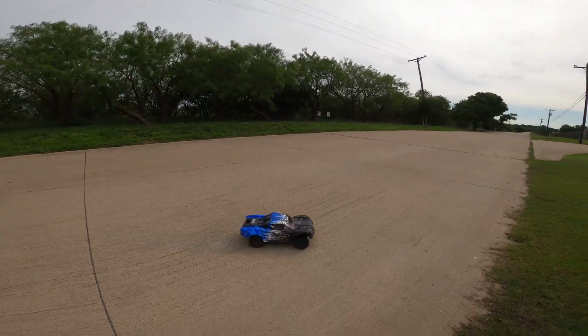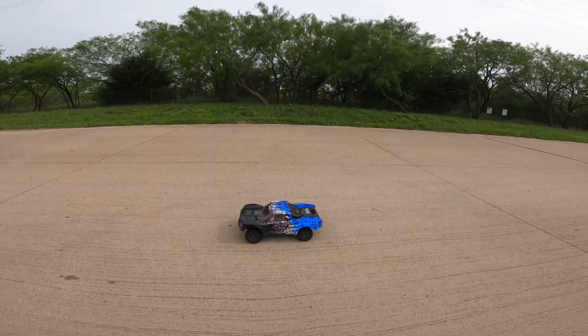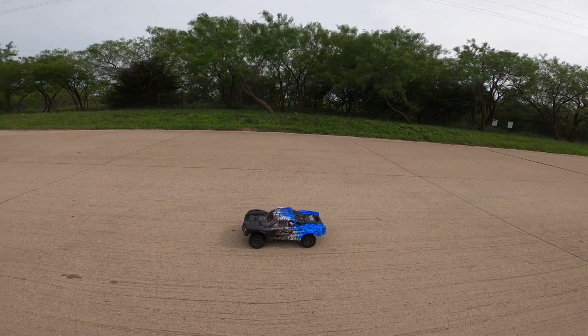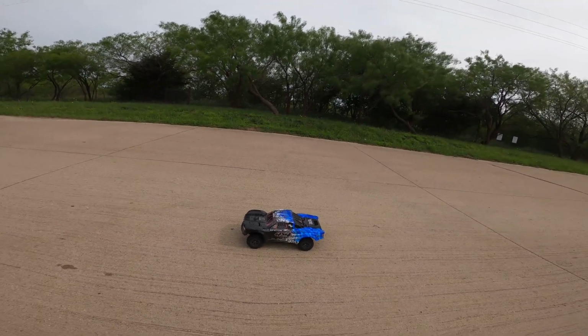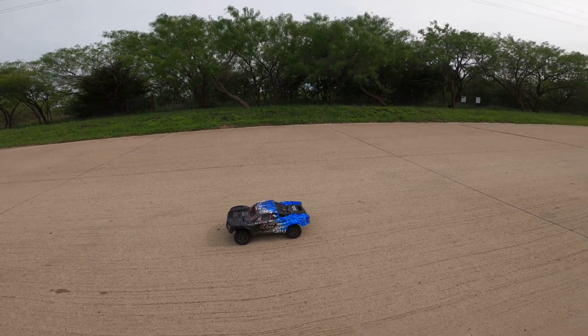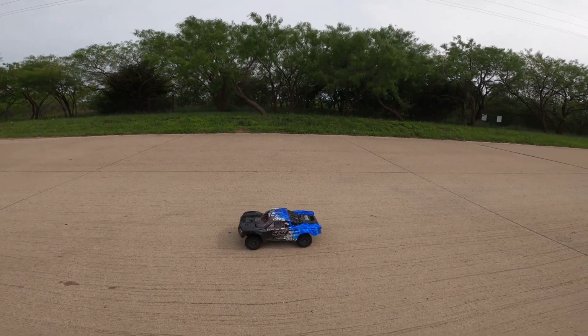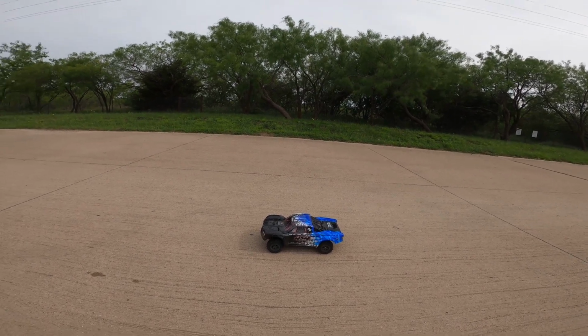All right, guys, now that you get a little taste of how the Senton runs on the street, we're gonna go ahead and do a speed run. Right out of the gate, I'm noticing between the Senton and the Slash, the Senton just catches air a whole lot easier. I'm thinking it's because the Slash has the LCG chassis, it's lower to the ground. That could possibly be why. The Slash will catch air every now and then, but not as bad as the Senton.